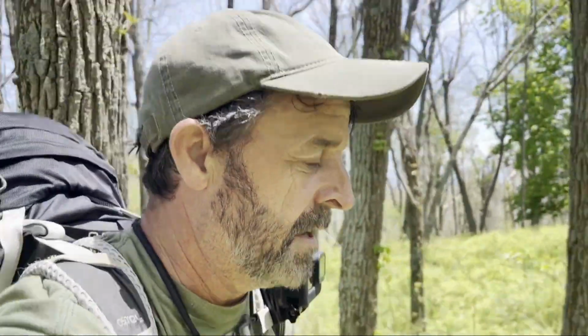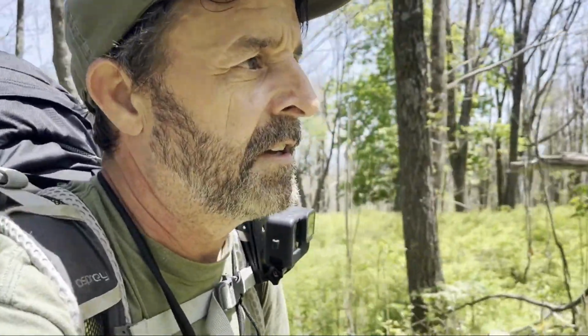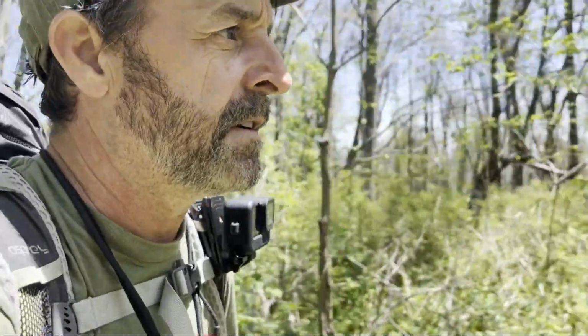That hill we started right after we crossed the road, finally made it to the top. It's been 1 hour and 40 minutes just climbing that hill. It was rough, but I think I got a break now. I think I got a little bit of downhill and then we get to the shelter.